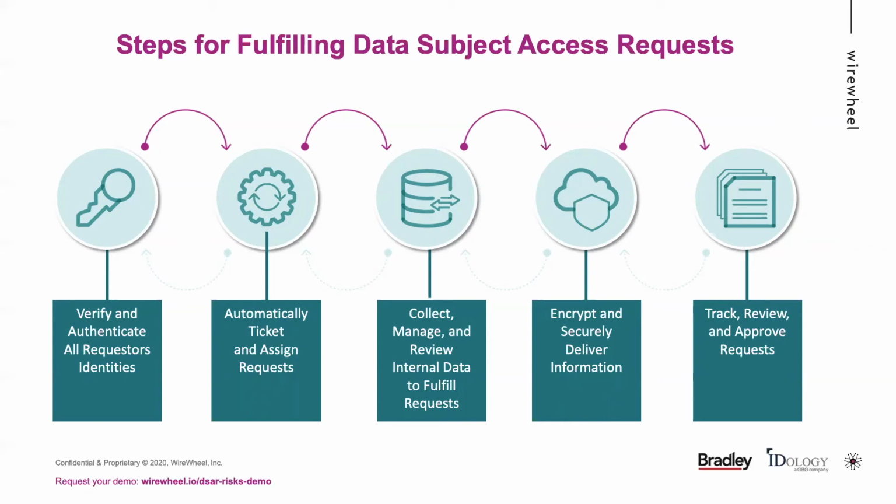Then, once the information is gathered, for example for an access request, how do you encrypt that data, securely deliver it back, and again confirm the identity of the requester before sending back that information, to minimize the risk to yourself and the consumer you're sharing it with? And then lastly, to be able to track your whole process and demonstrate to the regulators that you completed not just the timeline, but that you took all the appropriate steps to fulfill these requests using the best practices available in the industry.